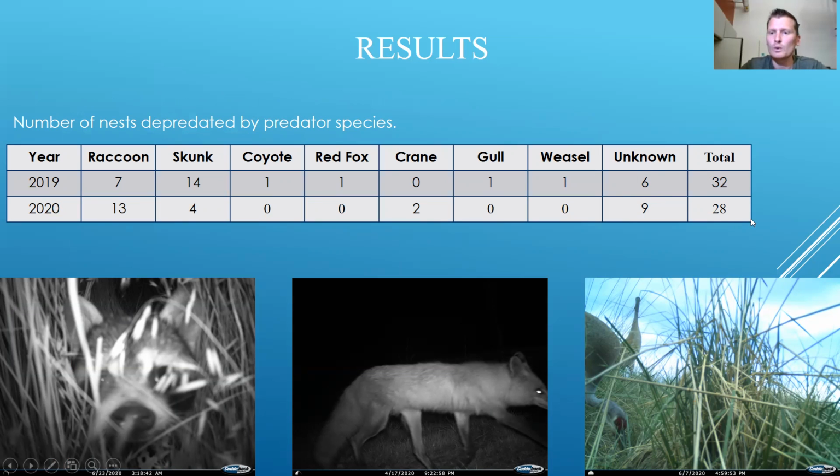In 2020, we had 28 nests that were depredated that had cameras, and 13 of those nests were depredated by raccoons, 4 by skunks, and 2 by cranes. And the cranes are pictured, one of the pictures is here. So there's a series of pictures that came along with this one where the camera caught the crane kicking the hen out of her nest and then pecking at her nest and consuming the eggs. Here's the red fox that we found, and then here's another raccoon.